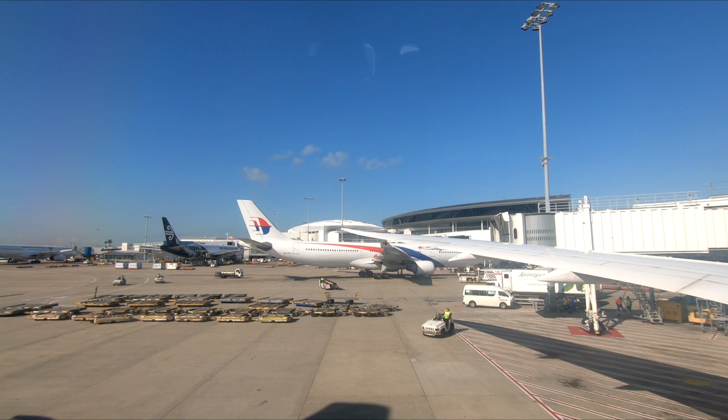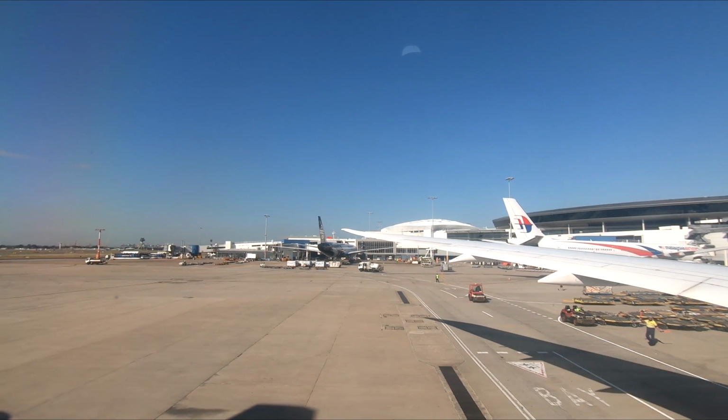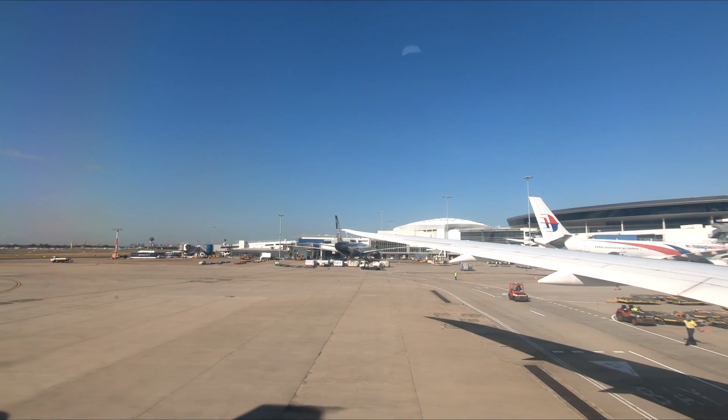Just an update. We're waiting for a push tug. Apparently they only have one tug that operates on this one ramp. Our flying time to Los Angeles will be 13 hours and 15 minutes, cruising at an altitude of 35,000 feet.